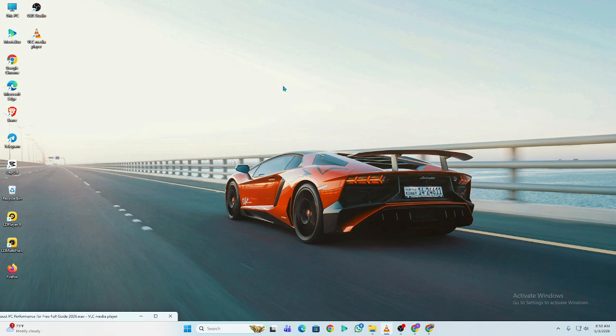Alright, so if your computer feels slow, laggy, or just not smooth anymore, don't worry. In Windows 11, you don't always need upgrades or paid tools to boost performance. In 2026, there are plenty of free built-in tricks that can make your PC feel way faster. So let's go step by step and optimize it.